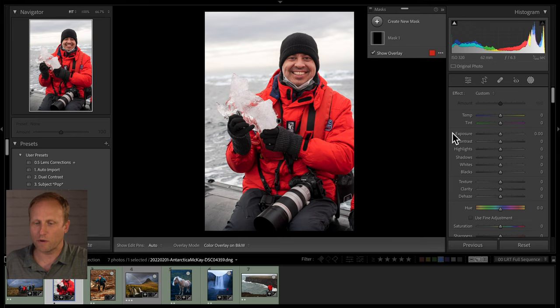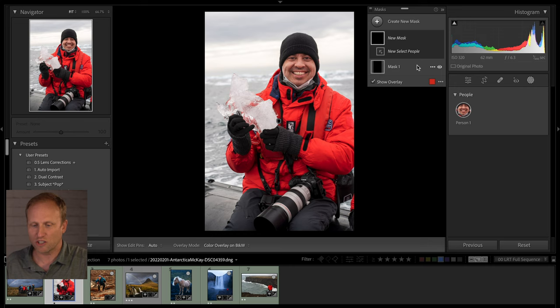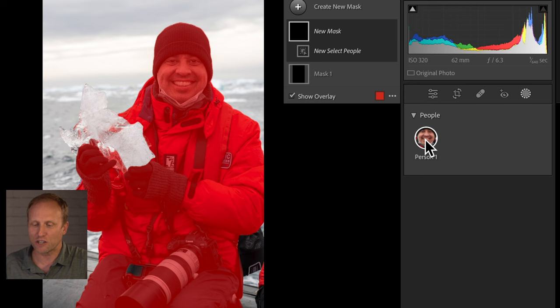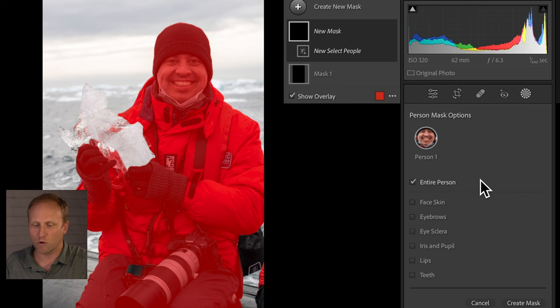We've got a shot of Steve holding a little bit of ice back in January in Antarctica. So let's go back into the select people. It's going to find our person, Steve. There he is, outlined in red. And look, it does a nice job. It even recognizes that he is holding something that is not part of him and probably I don't want to adjust. But now when I click Steve's little thumbnail here, I have, of course, the face skin we saw before.